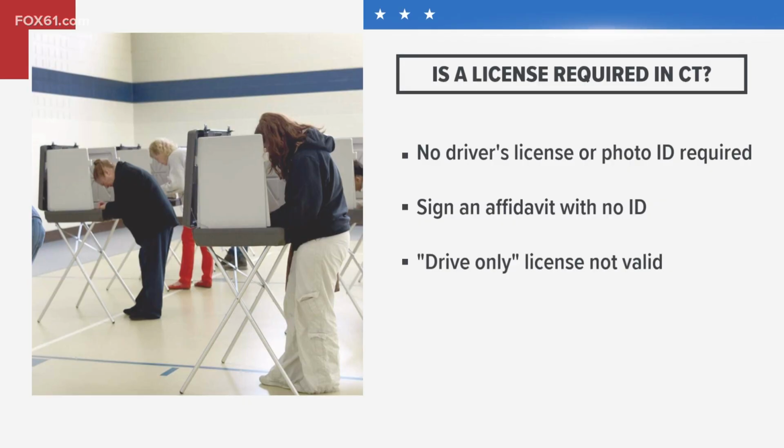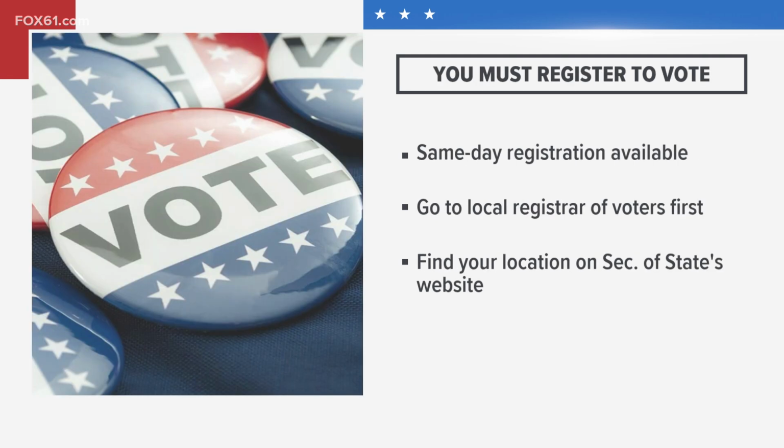Well, Connecticut doesn't require an ID to vote, so it's best you bring one if you're asked. But if not, you will have to sign an affidavit that you're a resident here. And you do need to be registered to vote, however. So if you haven't registered to vote, CT does same-day voter registration. You have to go to your local registrar of voters before your polling place. Now, you can find that location on the Secretary of the State's website.